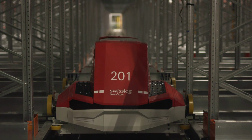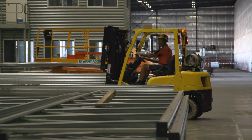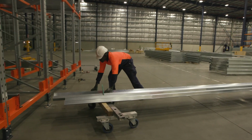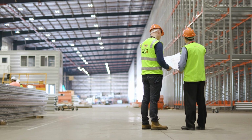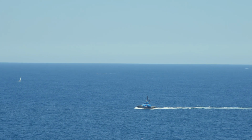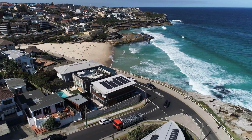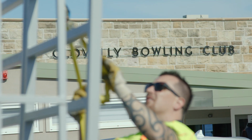So at the moment, BevChain's going through an automated process. So the warehouse was completely full with beer, and at the moment it's getting all automated to make things a lot safer, a lot more efficient. And it's all about trying to get it out as quick as we can to the thirsty public. I love my job. You get to come to work, good people, good customers, good everything. I love Sydney, the weather, the people, and just the lifestyle.